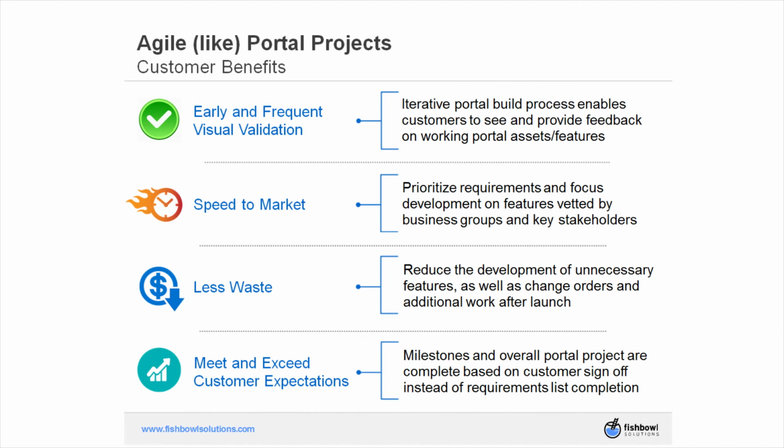Third is less waste. So the previous two benefits, the feedback and the focus that are achieved through those, really lead into this next benefit around reducing waste. Many times the backlog items that continue to get pushed to the bottom of the list through our backlog grooming or prioritization discussions in the project, many times we realize as we get into it, those aren't even truly requirements, or they have such a low priority that it's not even worth the development time and dollars to get them implemented into the portal. So you'll see this all the time in waterfall projects. What was required day one might not even be wanted by the stakeholders by the time the product is rolled out 6 months to a year later.